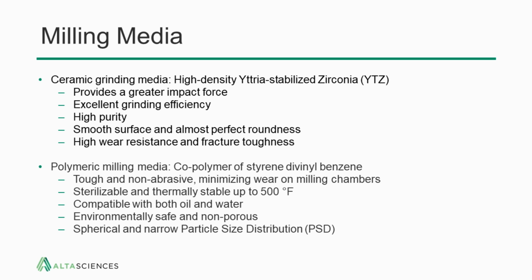milling media, a copolymer of styrene that has been cross-linked. It's very tough, not abrasive, and thereby minimizes the wear on your milling chambers. It's sterilizable and thermally stable up to 500 degrees in case sterilization is necessary. It's compatible with both oil and water, as the solution needs to be aqueous for milling. And then also it's environmentally safe and non-porous.